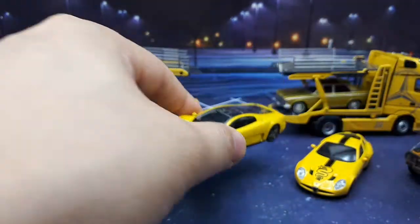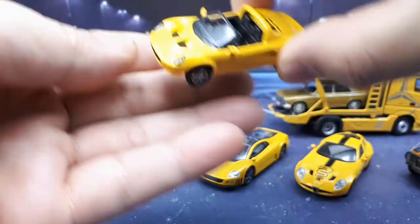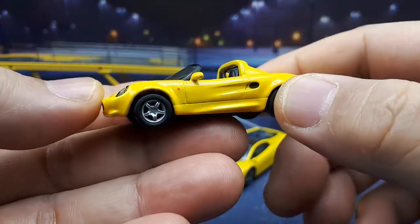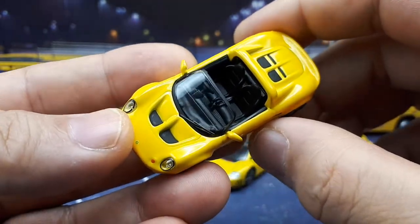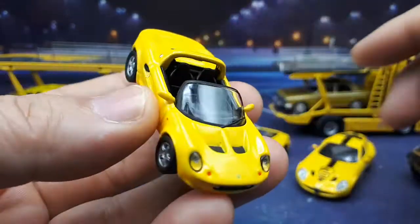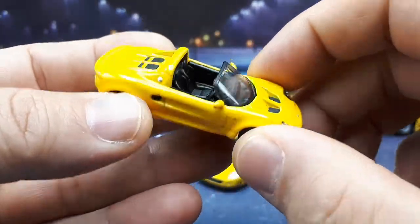So, okay. Little car here is just a first Lotus Elise. And it's kind of an ugly car, but I like it for its technological prowess. It has an extruded aluminum frame that's bonded together with aerospace adhesives. So for the time, that was quite innovative when this car came out.